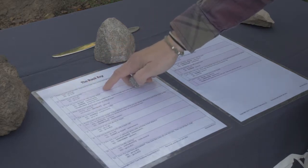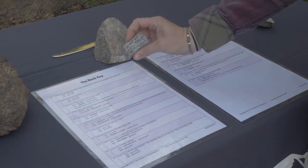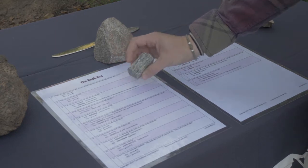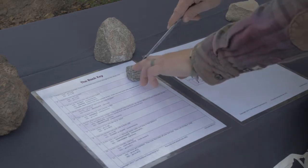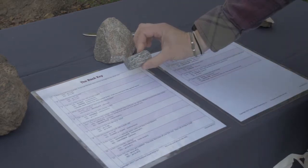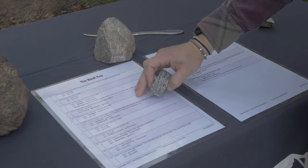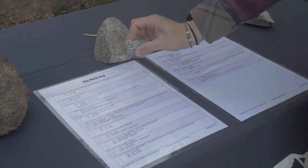Does the rock have layers? It certainly does. Look at all those stripes. Is there layering in our rock? Yes, go to number 3. Can you scratch the rock with a butter knife? Good thing I have a butter knife to try scratching it. It does not leave a mark when I scratch it with the butter knife, so no. This dichotomous key says that it is gneiss, G-N-E-I-S-S, gneiss. That's metamorphic.